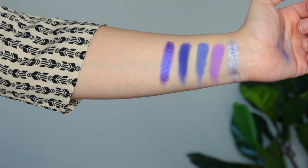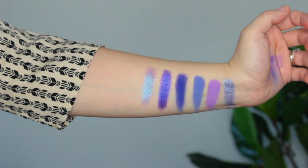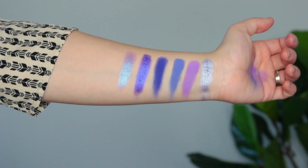Just for fun, I'm gonna take Anomaly from JD Glow. The whole palette that I've got here complement each other so beautifully. It's one of my favorite shadows in my collection, easily.